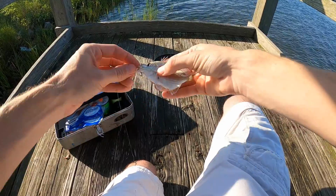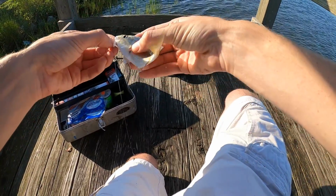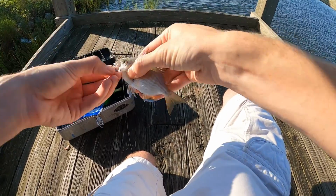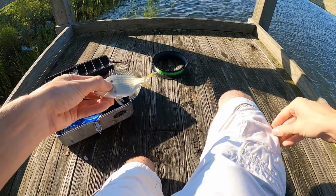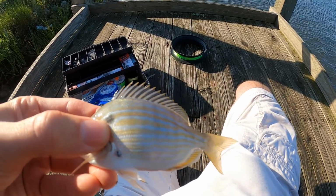Wasn't recording, guys. We got a little pinfish, and he is gonna be bait for our other handline. Well, there we go, little baby pinfish.